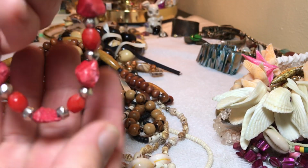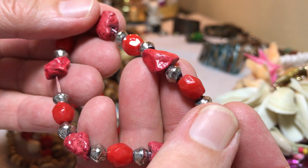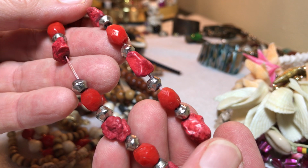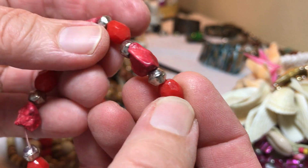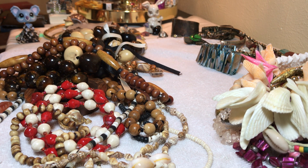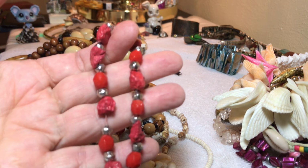This is some more rock. Might be dyed howlite, I'm not sure. Definitely dyed with some glass maybe? Those are cold. Yeah, those are going to be glass.